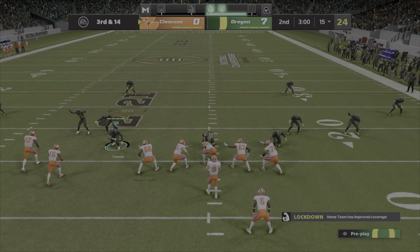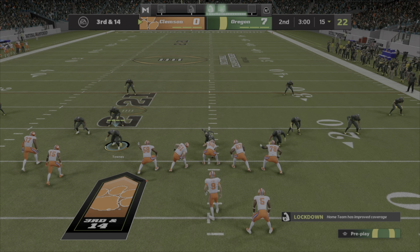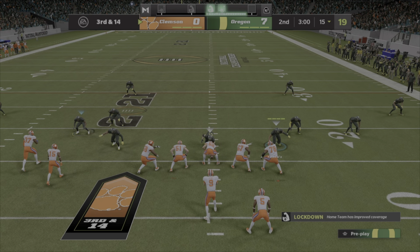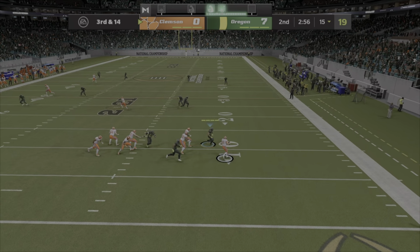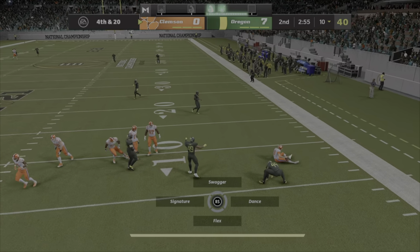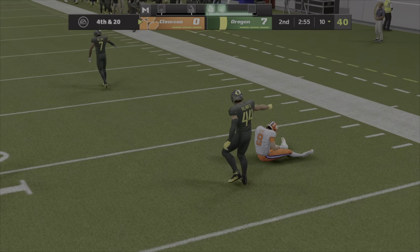So possession still theirs, but now they face a third down. Taylor will throw. Pressure comes and down he goes.